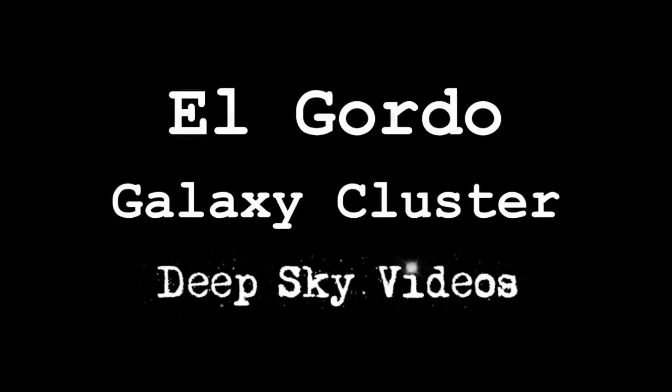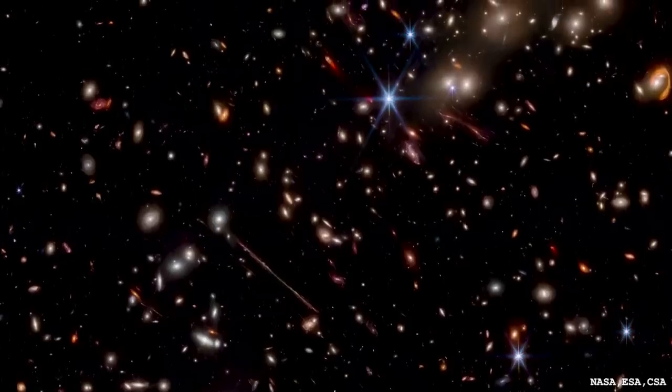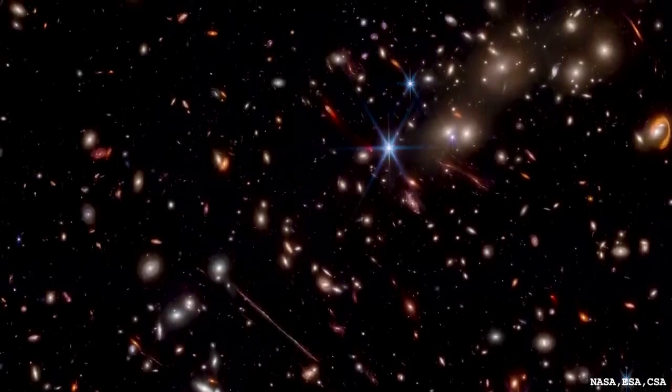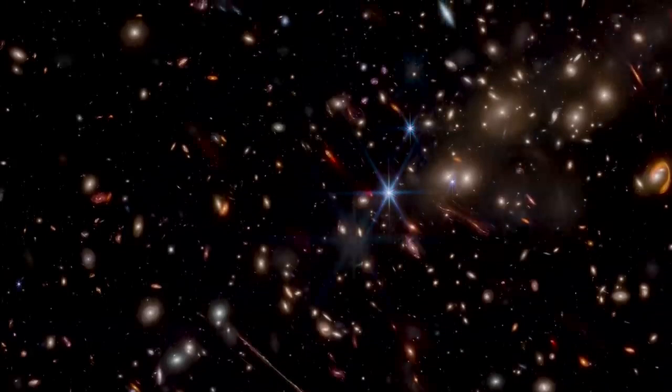Today we're talking about El Gordo, which is the fat one, which is a massive merging galaxy cluster in the distant universe. The reason I chose this was that recently there was an image released from James Webb Space Telescope predictably showing spectacular views of this massive galaxy cluster, in particular gravitational lensing.